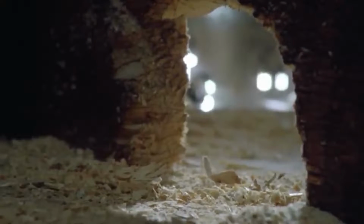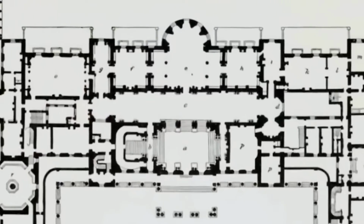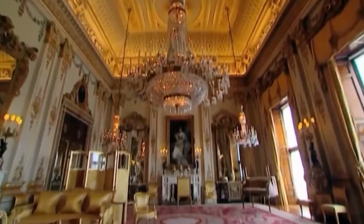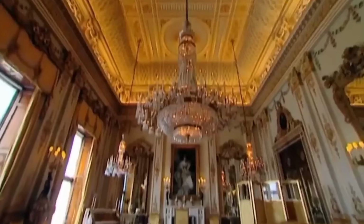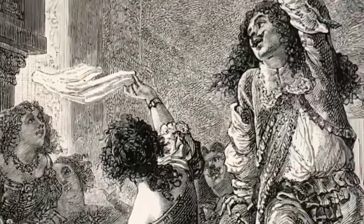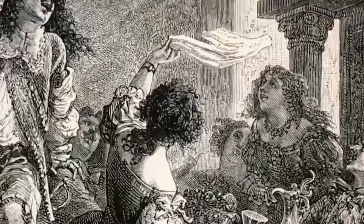Still to come on Secrets of the Royal Palaces, Nash and George's grand front gate has gone. The palace's dazzling staterooms more than compensate. The White Drawing Room is exquisite, and that's so deliberate. It's all about reinforcing the mystery of monarchy. And a royal hellraiser wreaks havoc at St James's. Suddenly his court became one of extravagance, of hedonism, and certainly of women.